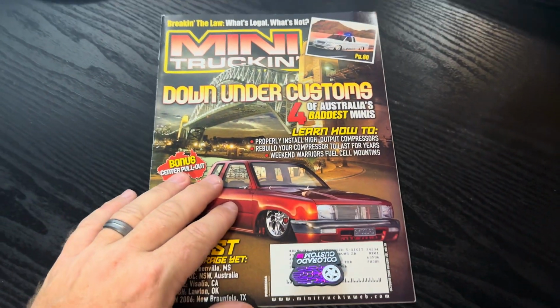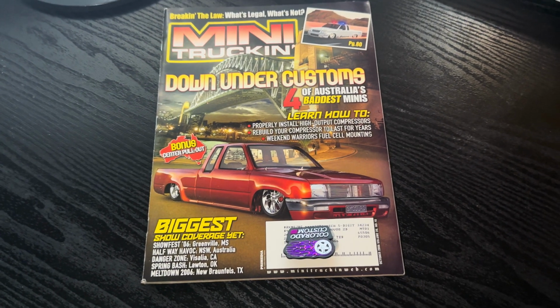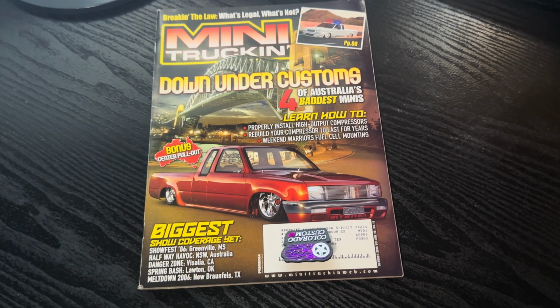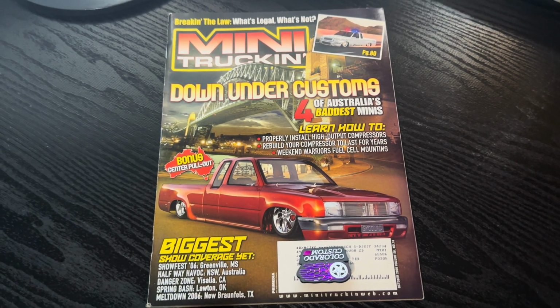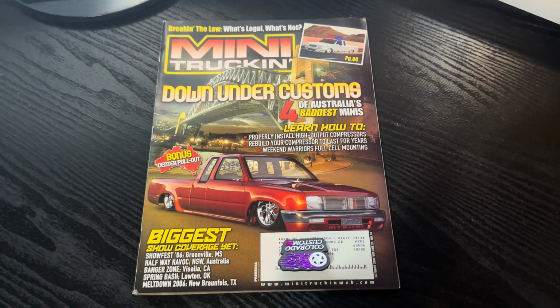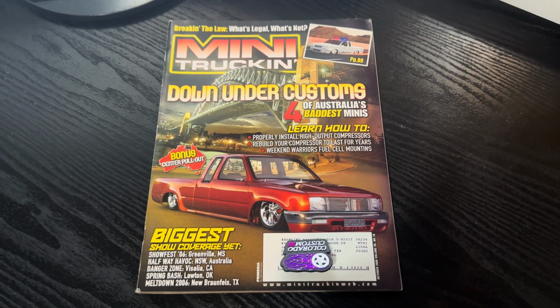What do you think of this issue? I think it's a dang good one. Again, 132 pages if you count the back cover. Australia's first cover, issue 178, October 2006. Mike Alexander with an epic cover shoot. Definitely one of the most awesome covers in my opinion.